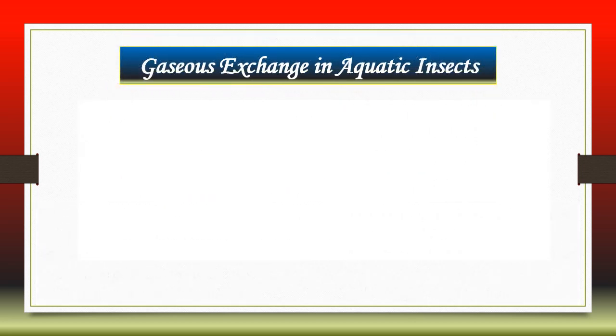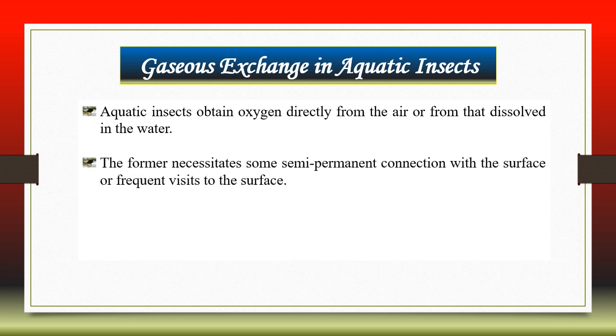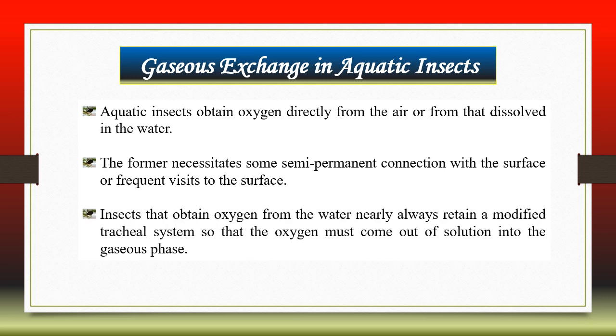Now come to the aquatic insects. Gaseous exchange in aquatic insects. Aquatic insects obtain oxygen directly from the air or from that dissolved in the water. The insects which obtain oxygen directly from the air necessitate some semi-permanent connection with the surface or frequent visits to the surface. Insects that obtain oxygen from the water nearly always retain a modified tracheal system, so that the oxygen must come out of solution into the gaseous phase.